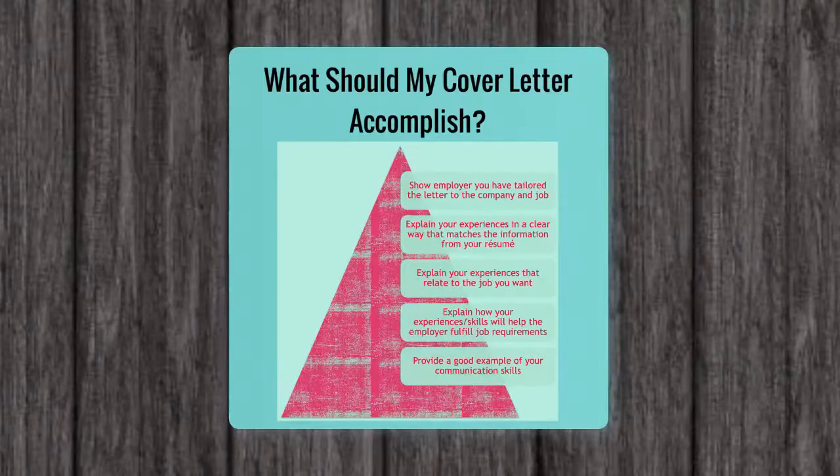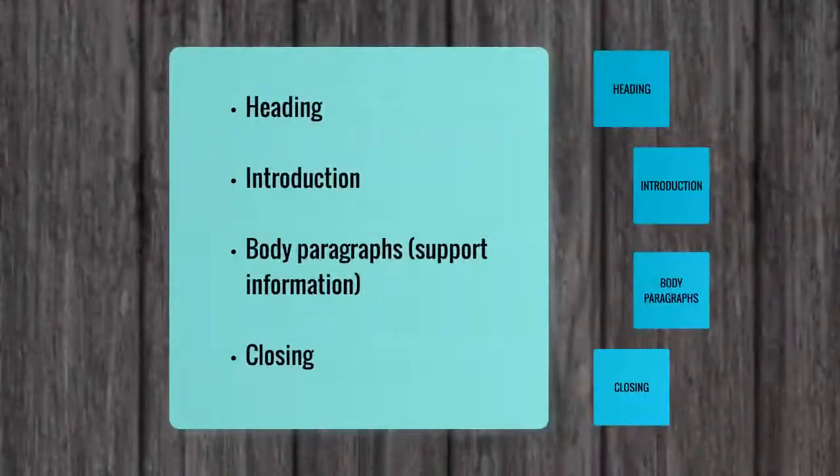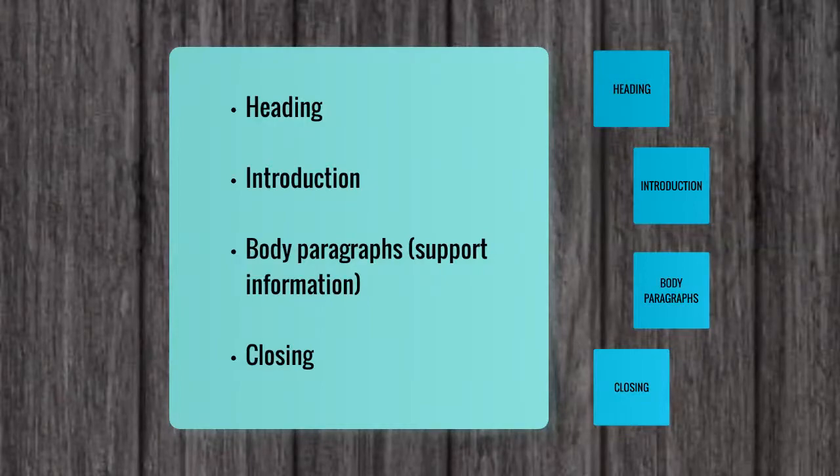Now that we know what a cover letter is and why it's important, let's look at how to craft an effective cover letter. So, like the resume, the cover letter should be split into easily read sections. The cover letter usually contains a heading, an introduction, the body paragraphs, and a closing that wraps up the letter.